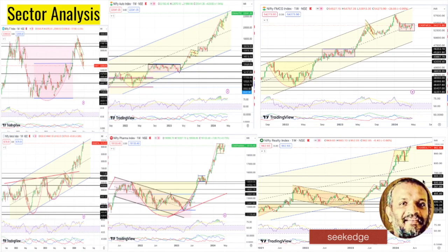Realty has been at the very top. It's still at the very top of the trend line channel. You have to be cautious. Momentum is bullish and trend is also bullish, but you have to be cautious because it's at the very top. It has run up too much. Even now a flag breakout is what is happening.